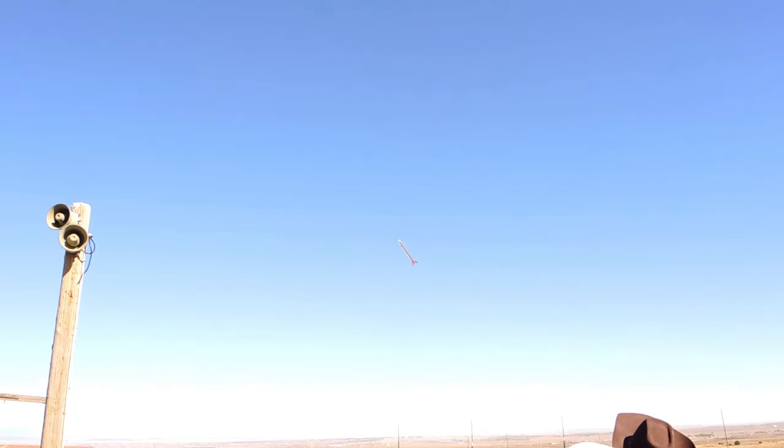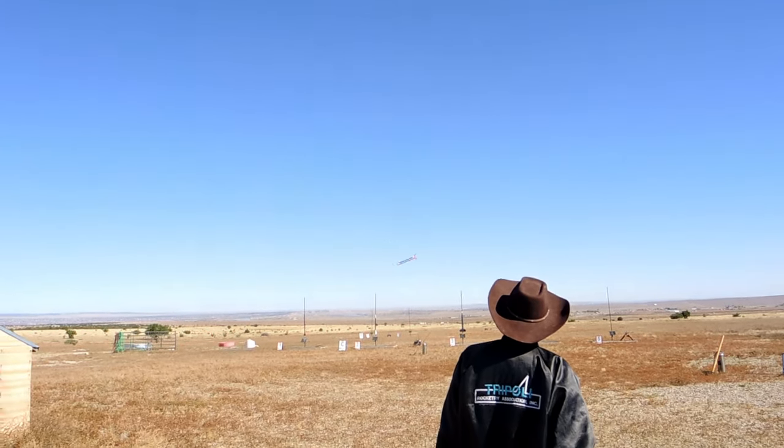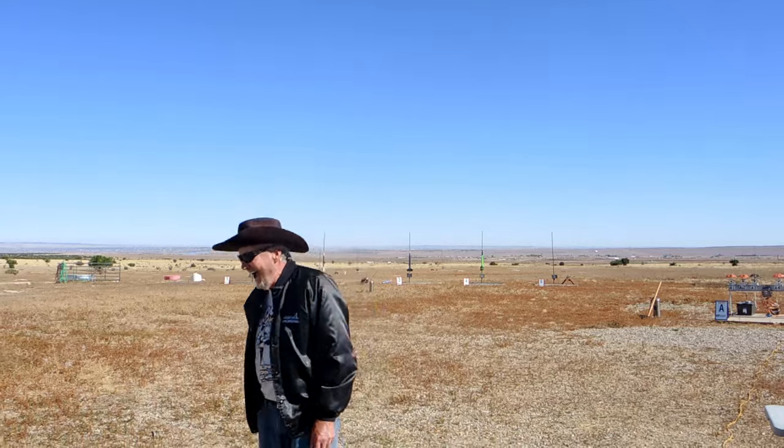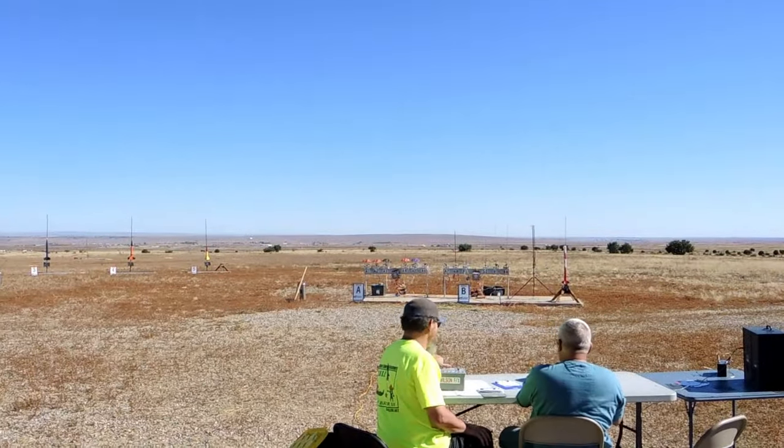Nice. Come on, chute. And so is this thing like a floaty thing? It floats down? Is that even a parachute? It's a standard Estes parachute. Yeah. Well, it doesn't need a parachute. It survives living or dead. Bounce into each other and do everything.